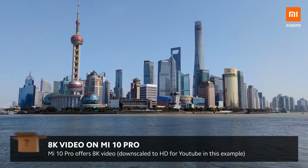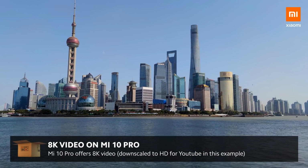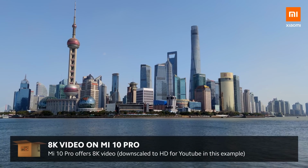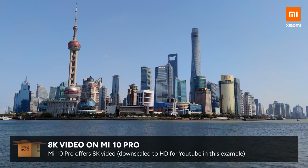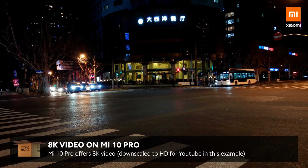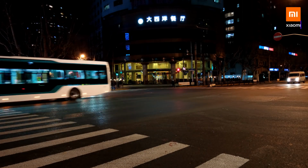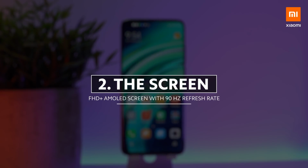Also, the video is amazing. It can shoot 8K video. Yes, that's 8K video in a phone. These videos look very good, but the file size is a lot bigger than you're used to, so you probably want to shoot most of your stuff in 4K and just shoot 8K when you're on a tripod or have a gimbal perhaps. But it's here. It's 8K video on phones.